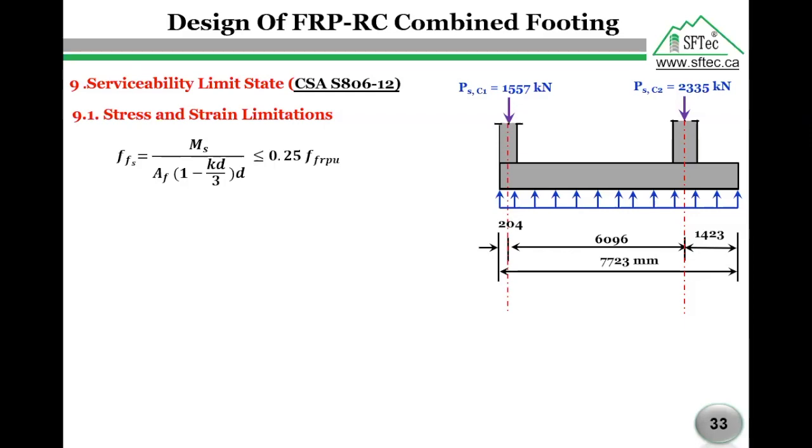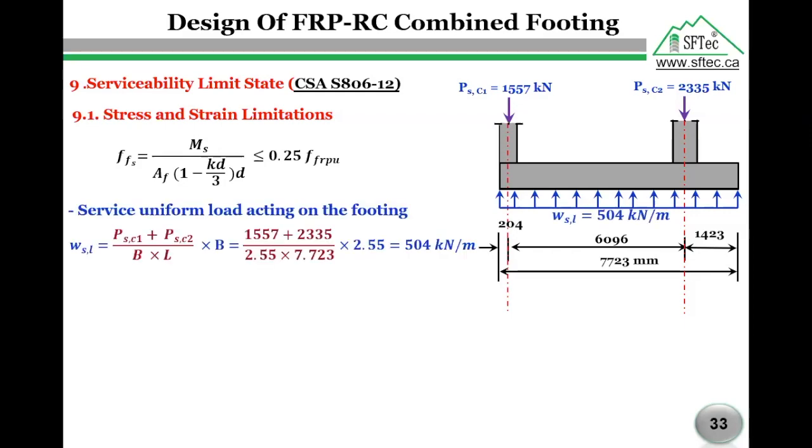Now I'm going to calculate the moment under full service loads. As I mentioned in the previous slides and at the beginning of this presentation, the footing in the longitudinal direction is idealized as an inverted beam supported by two columns and subjected to an upward uniform load. The surface uniform load acting on the footing is equal to the net bearing capacity due to service loads from columns C1 and C2 acting over the footing width. So the W service here in the longitudinal direction equals 504 kN per meter.